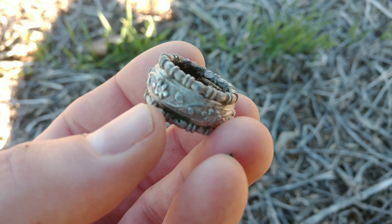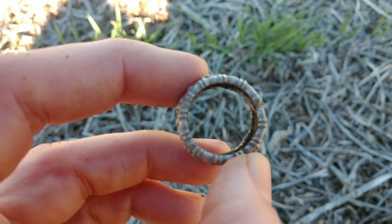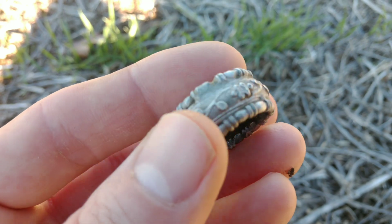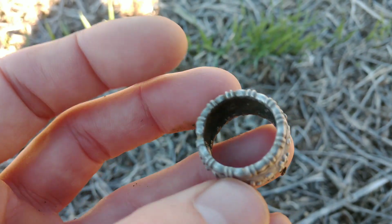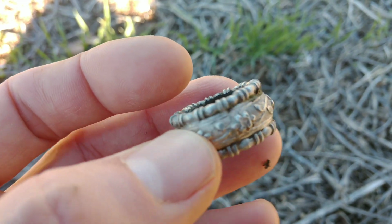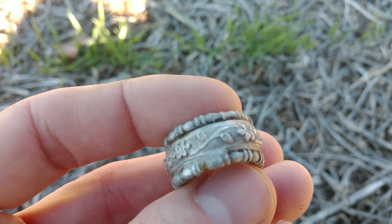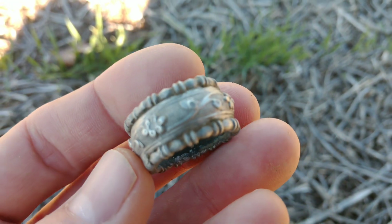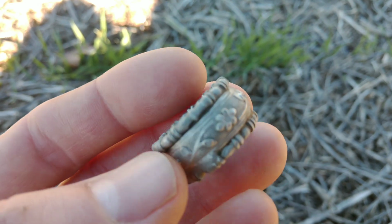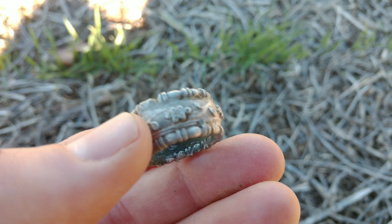I don't think I've ever found anything quite like that. This thing is huge. I thought it might be costume at first, but when I was cleaning it off, I'm pretty sure this is going to be sterling. It's very heavy. That is a very cool find right there.